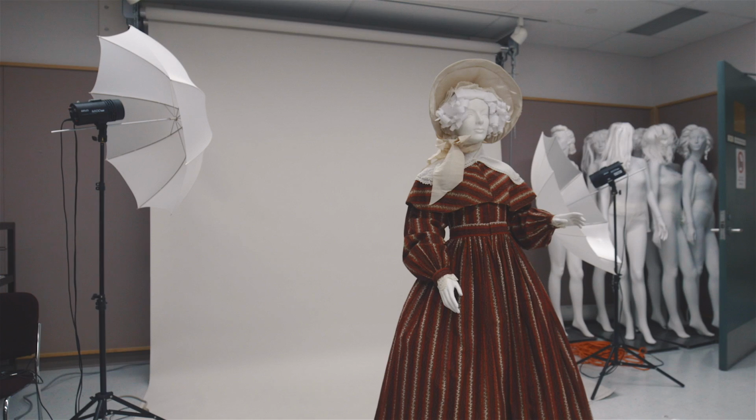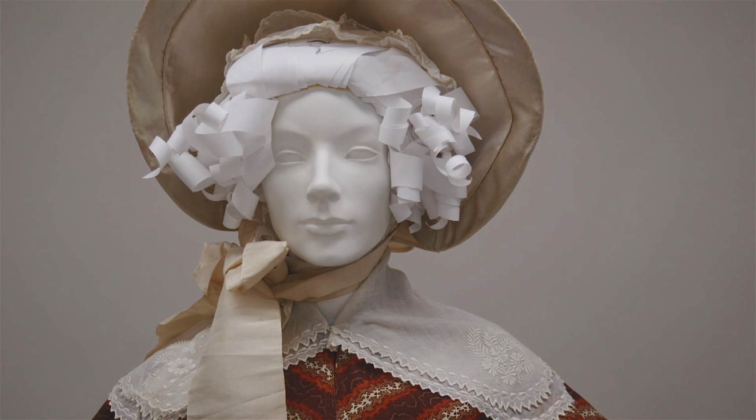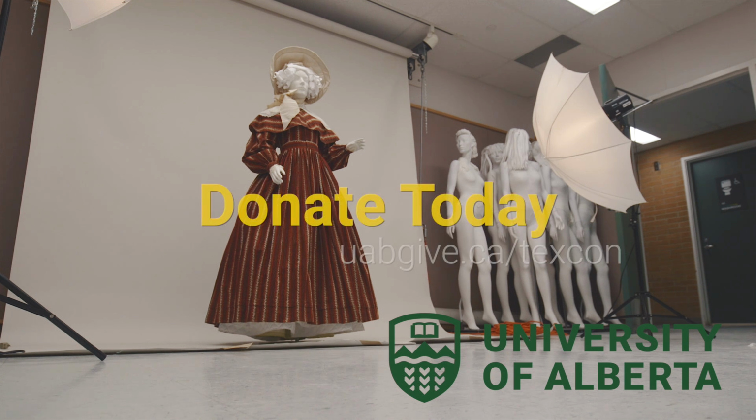We all wear clothes every day. Supporting this collection helps us dig deeper into that. It sends the message that this is important, and that is so important for students. They need to feel like there is a future in this type of work.